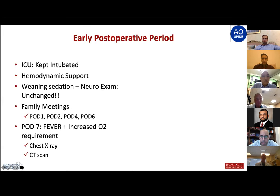So at that point, since we finished the procedure and the deformity correction, she was kept intubated due to the length of the procedure and the resuscitation. We sent her to the ICU, and we tried to wean the sedation to get a proper neurologic examination. And it's unchanged. She was not moving her lower extremities. We had family meetings almost on a daily basis for the first week.